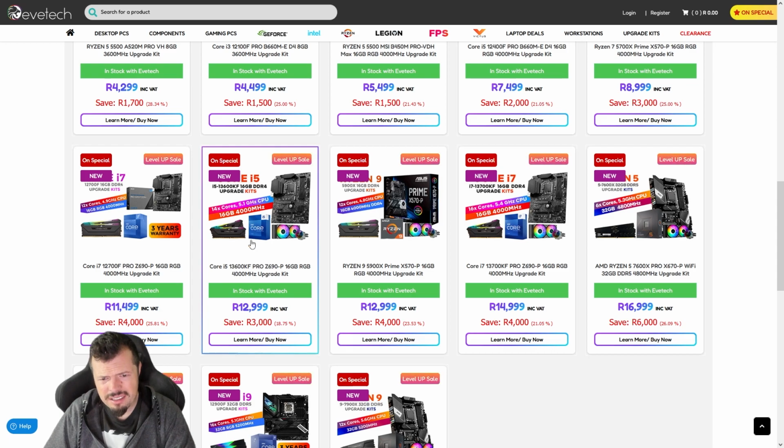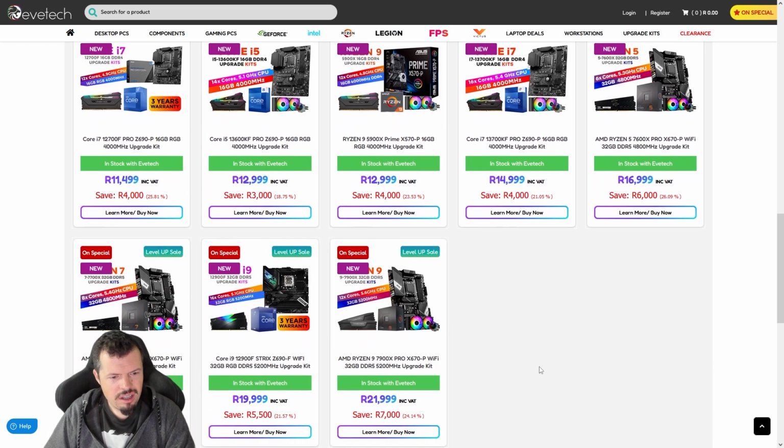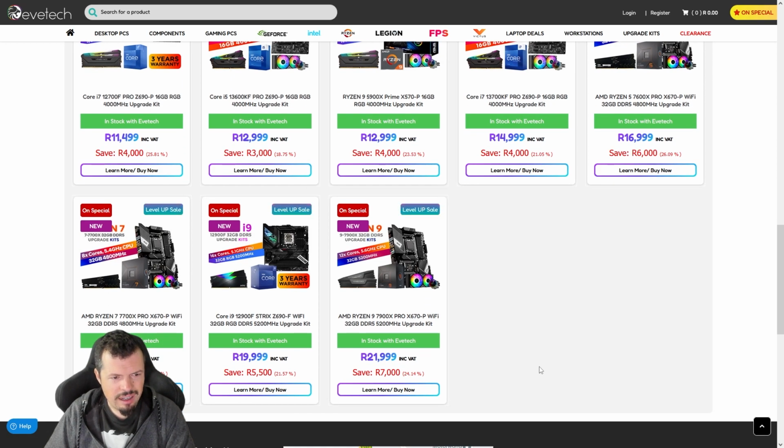5900X, I mean, the 13600K beats it at every single punch. So that's why I suggest this thing. It's actually kind of sick for that bundle. Looking further down, 7700X kits could be nice.